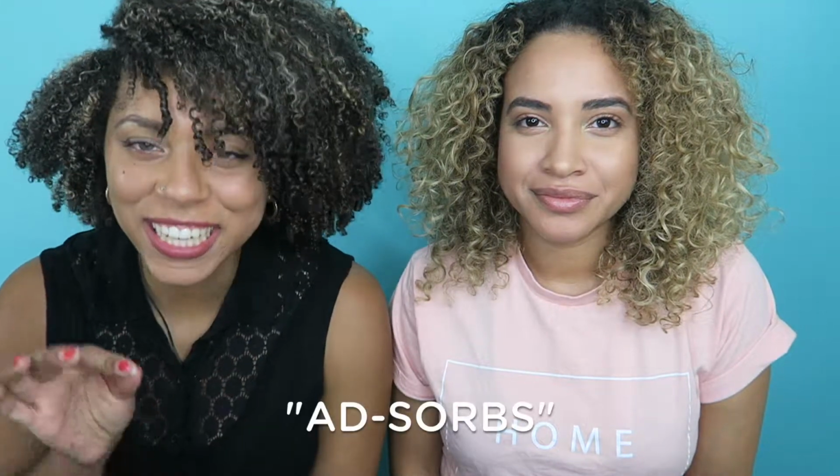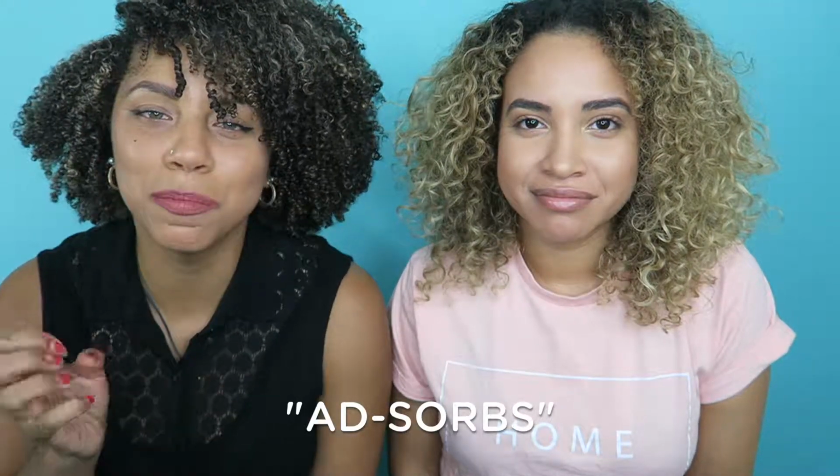Okay, so how does a conditioner really work? Now this is going to sound a little weird, but conditioner adsorbs to your hair, not absorbs. So what that means is that it sits on top of your hair. You could see that as not really being effective, because wouldn't a conditioner go inside your hair and penetrate and moisturize? But what it does is it sits on top of your hair, but it makes your hair smoother and it moisturizes your hair in that sense.